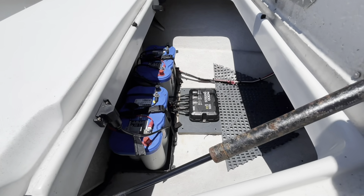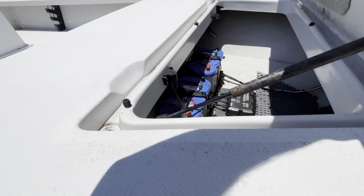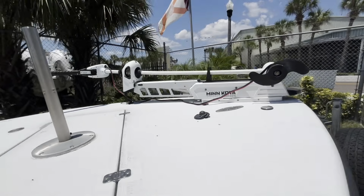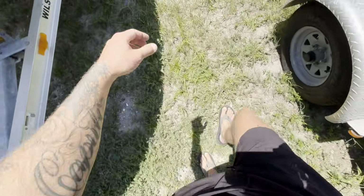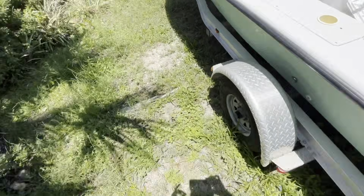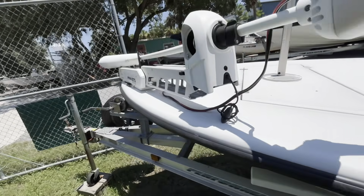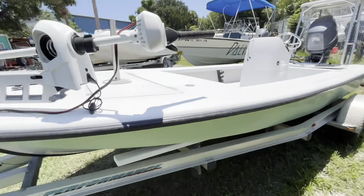Couple batteries. It looks like everything over here has the NOCO onboard charger. Really clean front hatch. The Minn Kota with the tiller handle. That's kind of a vibe killer to me, but not to everybody. I usually put the iPilots with the remotes on the boats that I sell. It's been a while since I loaded up a project skiff with a tiller handle, but I mean, everything looks to be in such good condition. I'm not super mad about it. The trailer's really nice.